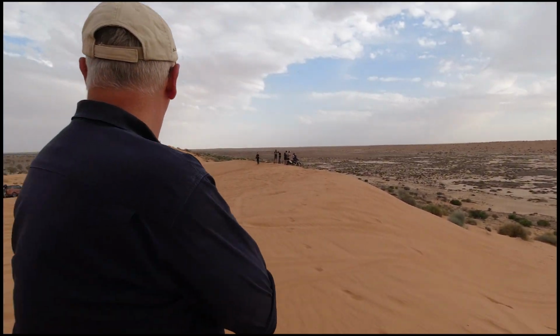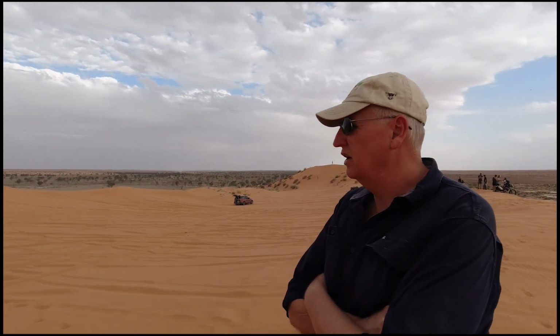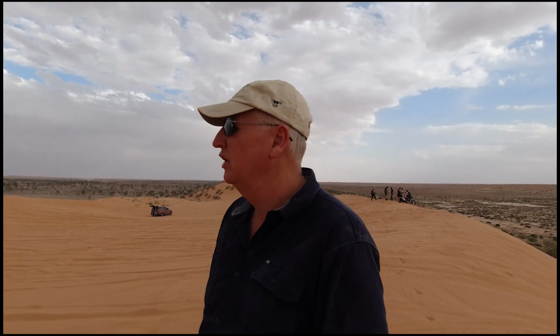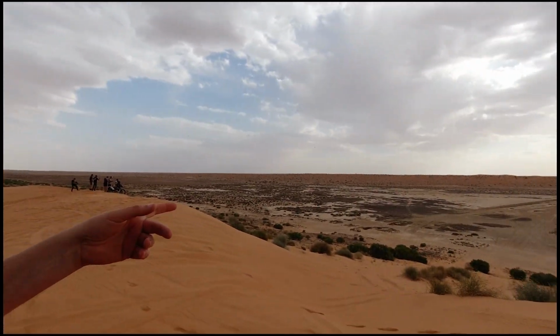Spectacular. What do you think? I think it's well worth the drive up. The track coming up is not that challenging. It's a little rough at the start because it's just cut up. You need to stay to the main tracks itself. But coming from the Birdsville side, it's quite easy going. The challenge will be coming from this side here though.